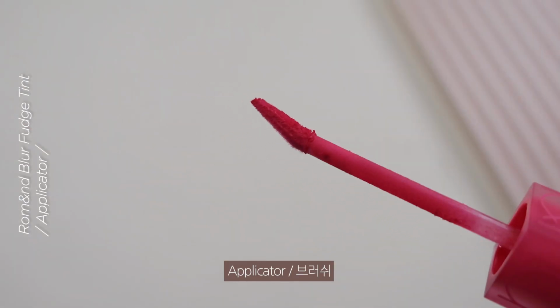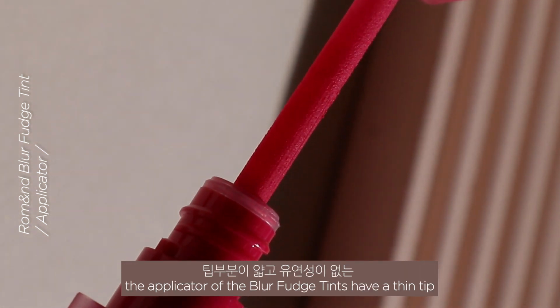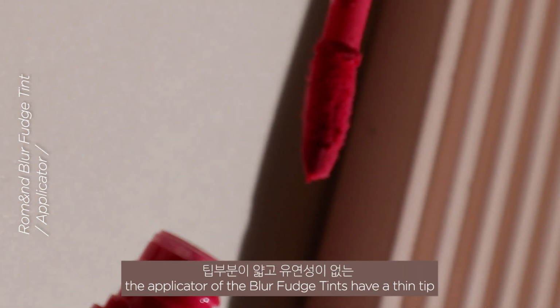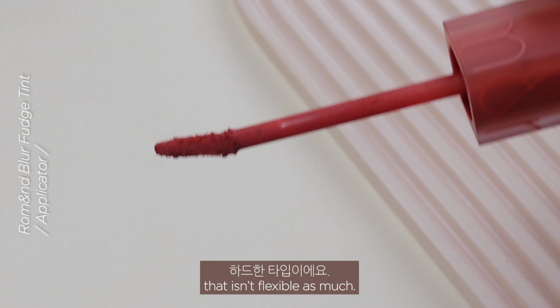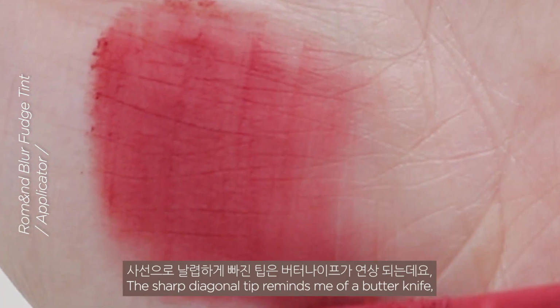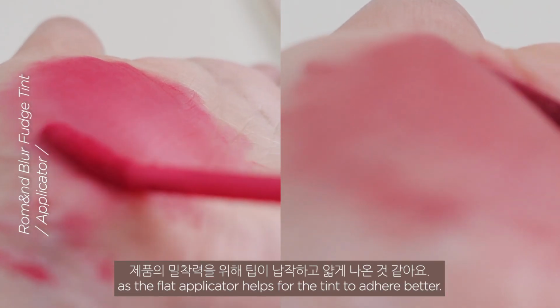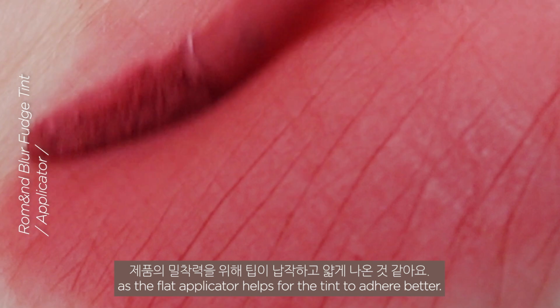Let's take a look at the applicator. Differing from the previous Rom&nd's lip tints, the applicator of the Blur Fudge tints have a thin tip that isn't flexible as much. The sharp diagonal tip reminds me of a butter knife, which I think fits the powdery formula as the flat applicator helps for the tint to adhere better.